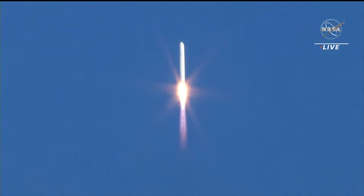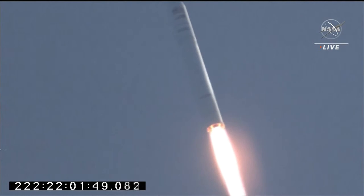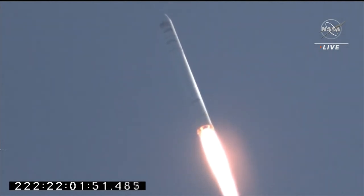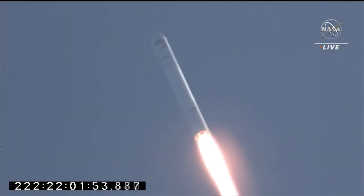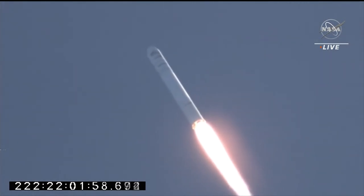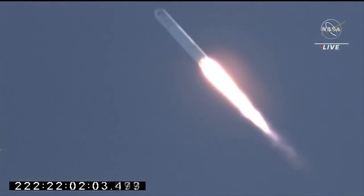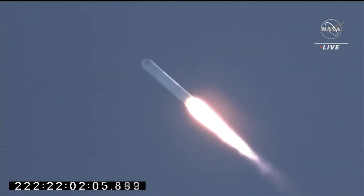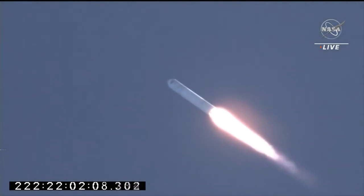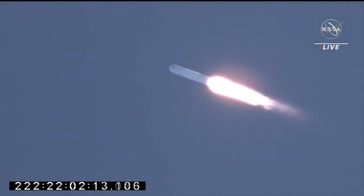AV and power subsystems are nominal. NG-16, all systems are nominal. Engines at 100%. Duration of stage one burn is approximately 3 minutes and 18 seconds. Currently at 65 seconds.